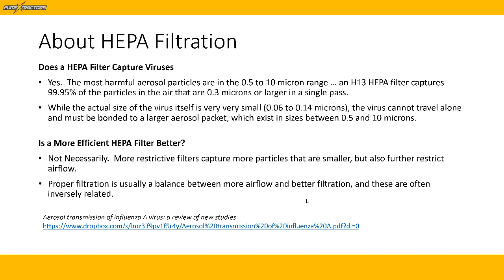single pass. Now, it's important to understand that HEPAs are rated based on 0.3 micron because 0.3 micron is an especially penetrative filter size, or a micron size.